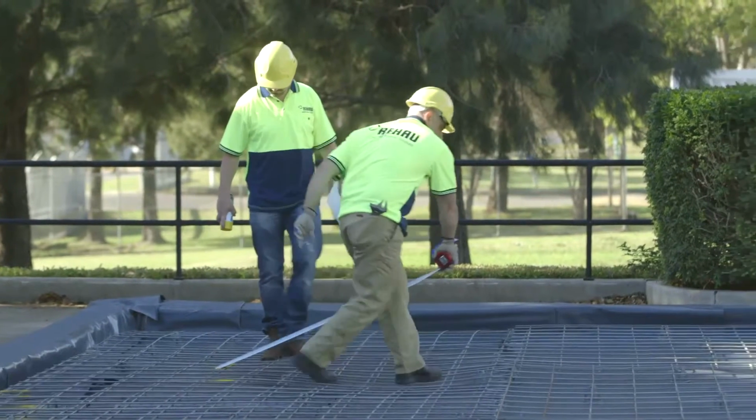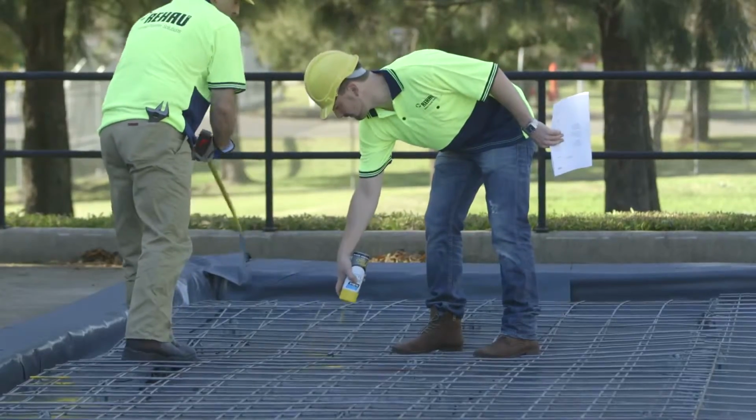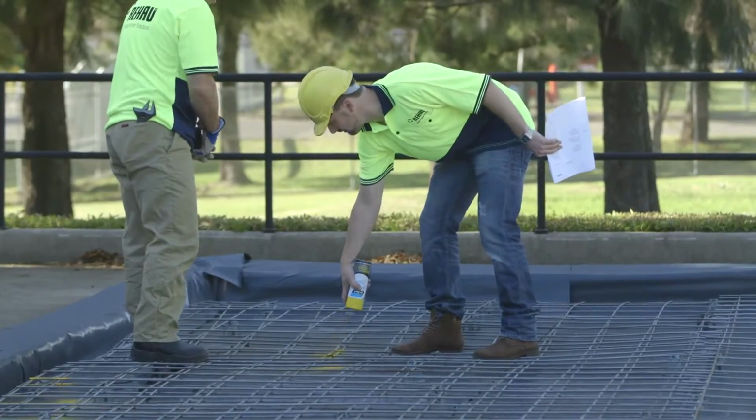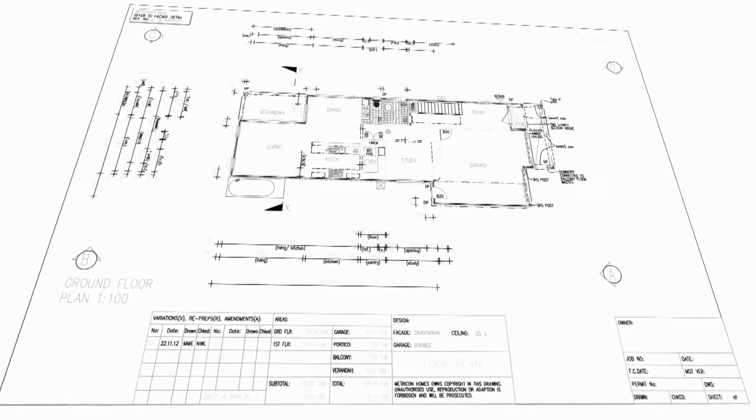Mark out fixtures and walls. It's important that pipe circuits are not laid underneath walls or permanent fixtures. So using a line marker, mark out all the walls and fixtures such as toilets, baths and benches as indicated on the building floor plan.